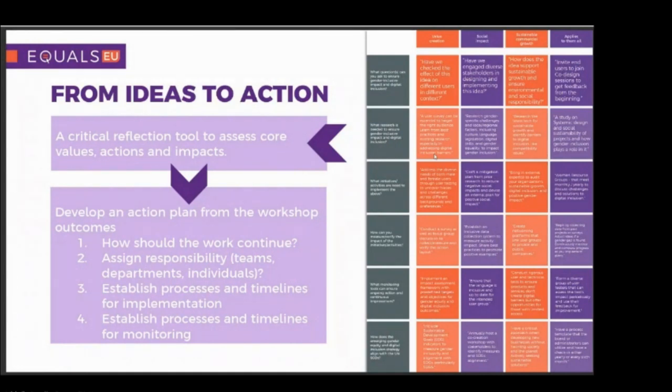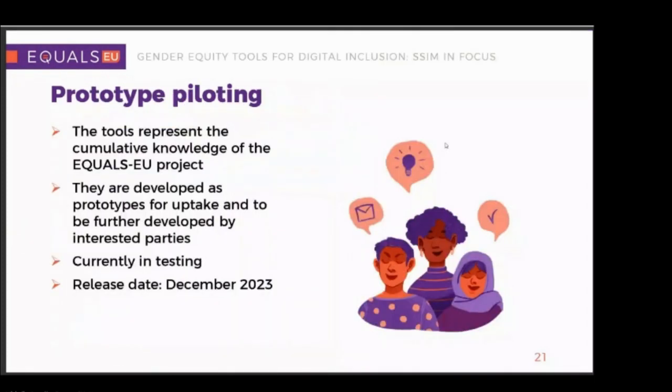Next slide, please. So in conclusion, the tools are currently in prototype piloting phase. They've been developed with the aim of self-evaluating how your organisation is faring and how you can improve the status quo. And we're now looking at testing that with some particular groups here in Oslo.